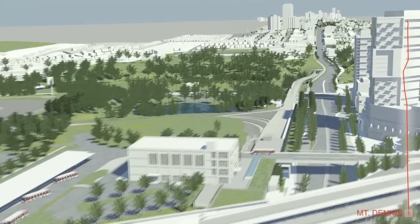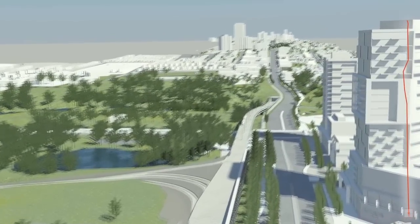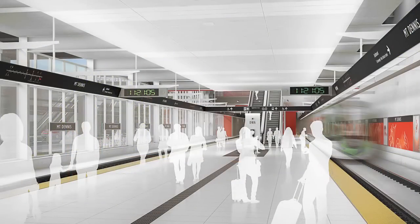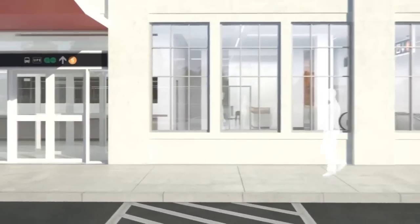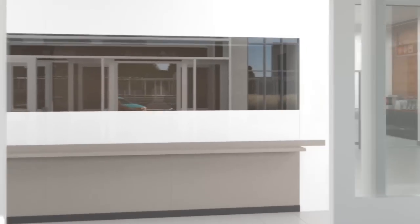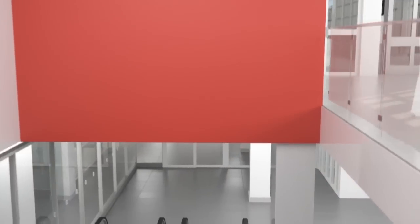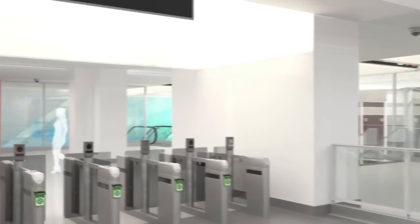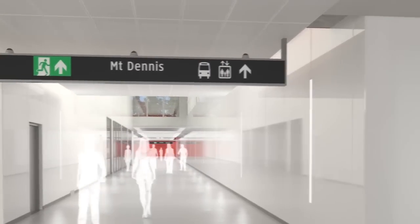Buses arrive into Mount Dennis Station via a new Photography Drive passing to the east of the refurbished Kodak building. And here is an elevation of the new station and a look at the platform at Mount Dennis, followed by a quick fly-through to show you the experience of entering the station from the passenger pickup and drop-off area outside the front door of the old Kodak building and moving through to a platform. Colored walls ease wayfinding as they guide passengers through the concourse to the platform.